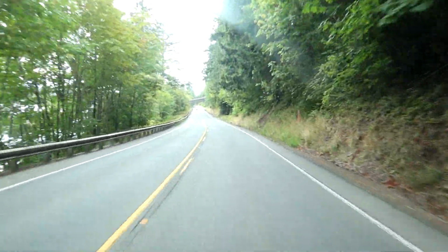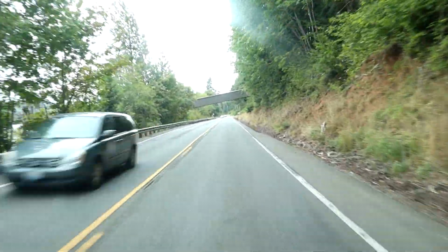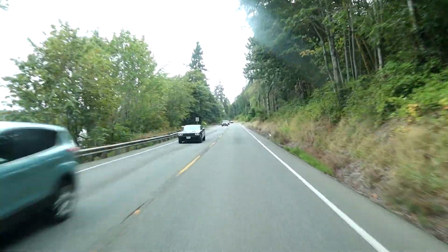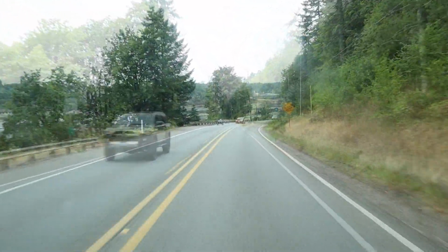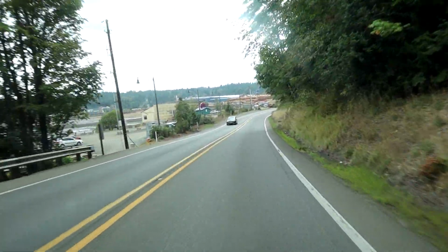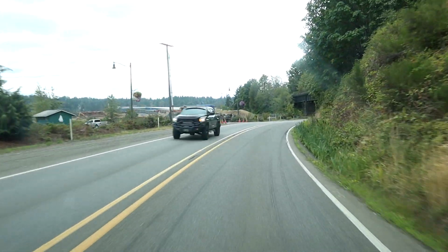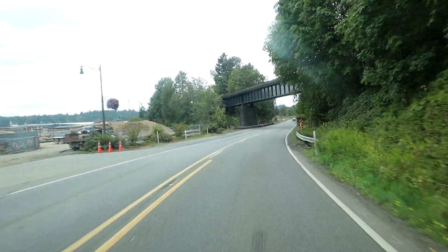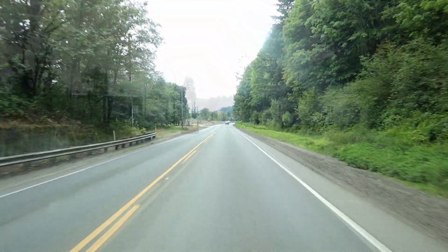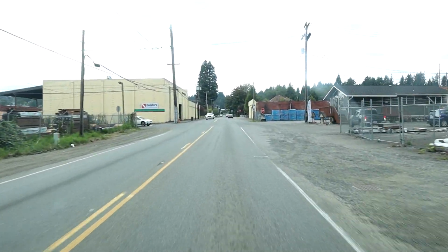Oh yeah, there's that strange bridge, or whatever the heck it is. Such a steep angle. Oh, there's that logging company. Wow, look at all the logs. Oakland Bay Marina. Take the next left onto North Front Street. Oh, right here.